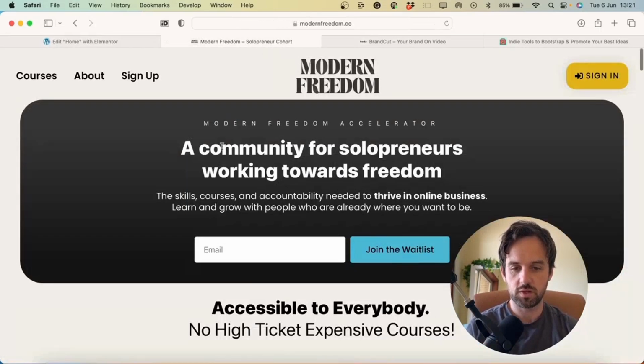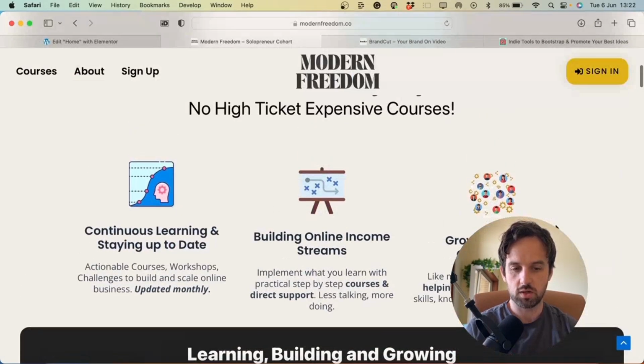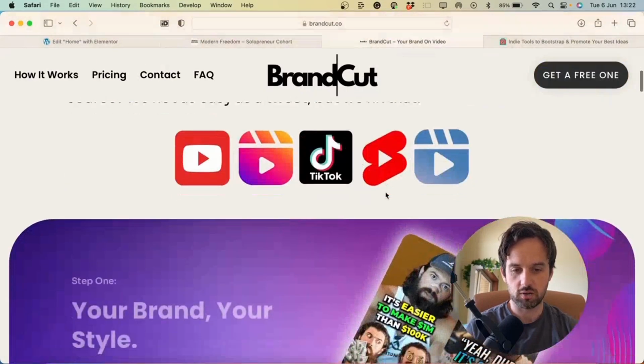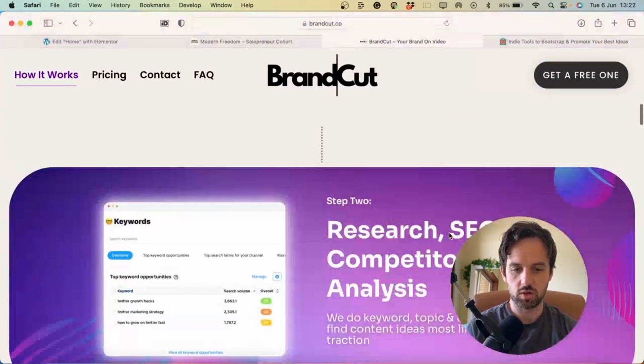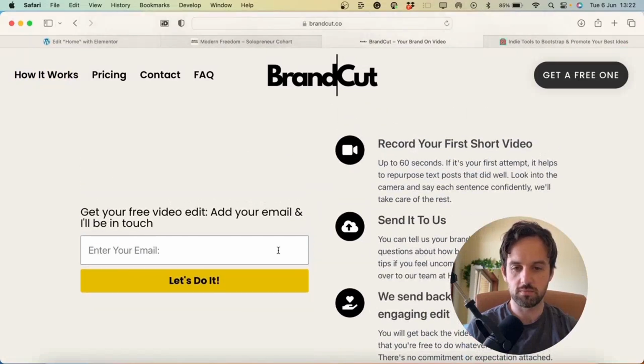So if we go into the Modern Freedom one, we can see this is just one big block. If we scroll down, this would be 3 blocks. If we scroll down here, this would be 2 blocks. Same with if we go to Brand Cut, it's kind of similar as well. This would be 2 blocks. And for things like the email sign up, we could have them as 2 blocks as well.